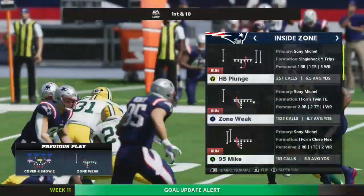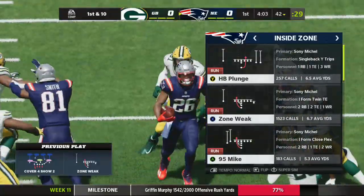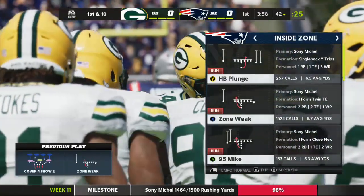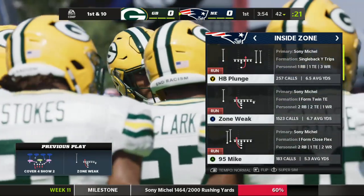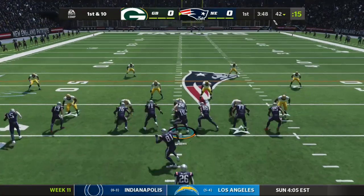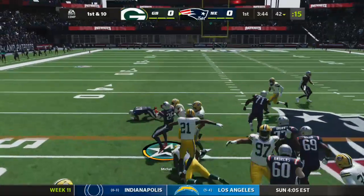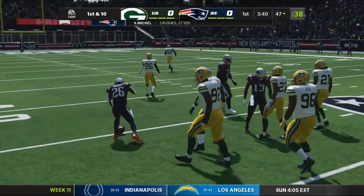And you talked, watching film, a lot about his form and just hitting the hole, running north and south, as we like to say. And I think he's been doing that a lot recently. Squaring those shoulders and getting downhill. They'll run on first down. Michel. And he'll be taken down, but not before he works it past the 50.